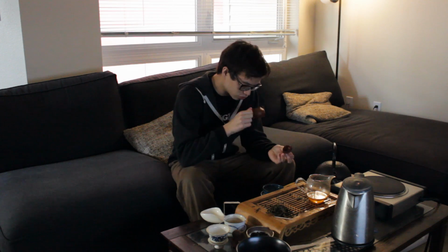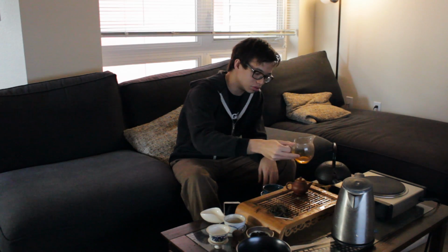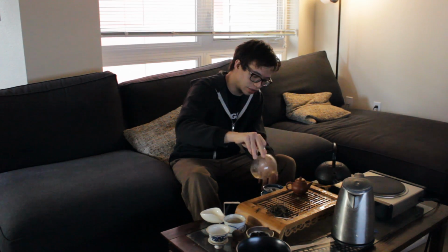It's gravitating more towards minerals, so it's sort of finishing up, sort of like how I think Wuyi oolongs tend to finish, or at least it's starting to move in that direction. It's still sort of like sweet plum plus the minerals.